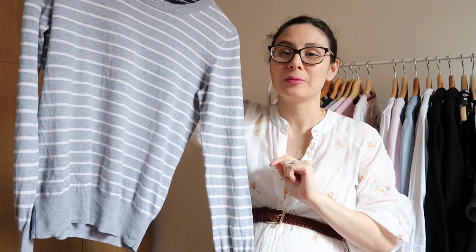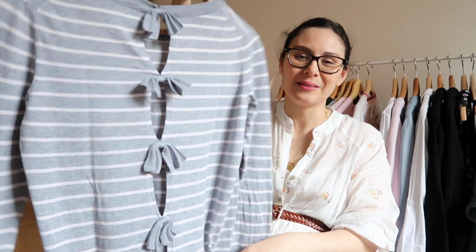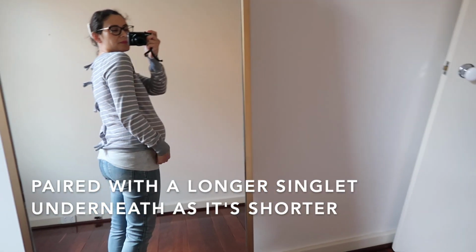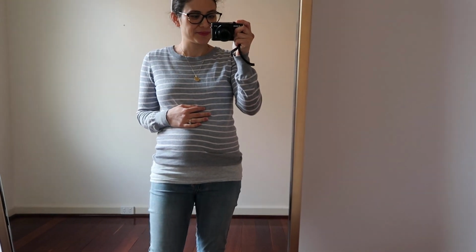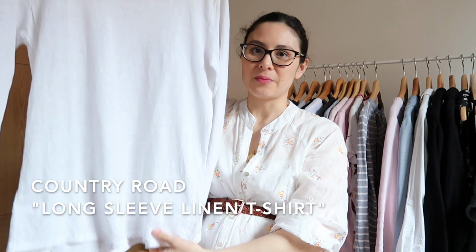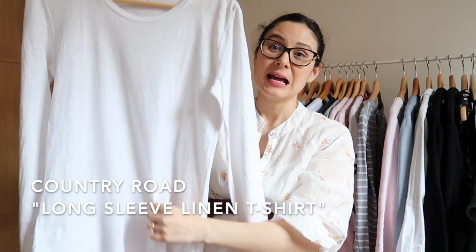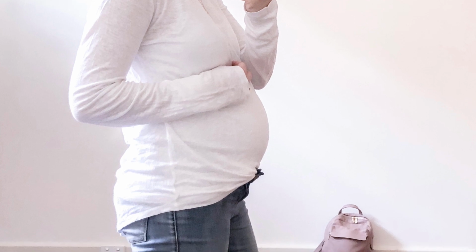This one is one I've had from French Connection. I've had this for probably more than 10 years. And I absolutely love this top. It's got little bows down the front, down the back, I mean. And this has been one of my absolute favorite pregnancy jumpers, as well as just some longer ones. These ones are from Country Road. They're just a really fine knit, lovely layering piece, and they're lovely and long and just go over the bump really, really well. I'll just show you one more.